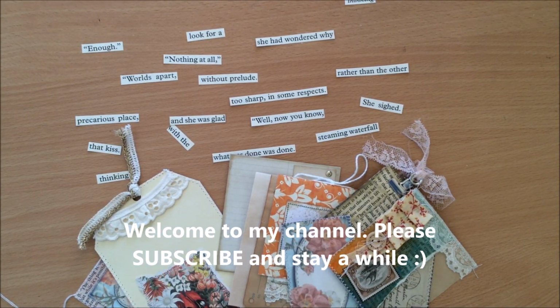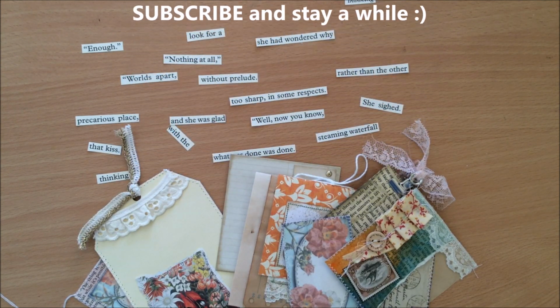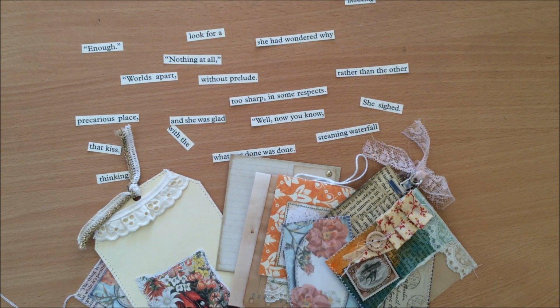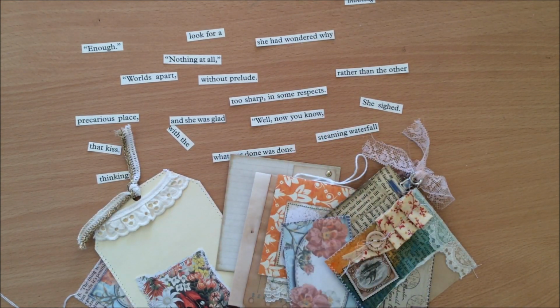So today I wanted to share with you this little project that you can do as you're watching TV or listening to your kids read or whatever. And then you can use these little phrases in your project. So basically what it is, is just cutting out phrases from book pages, from books.